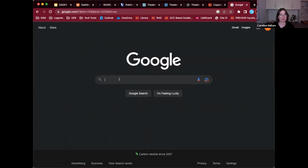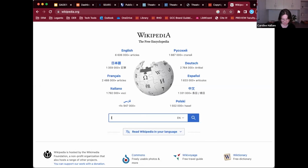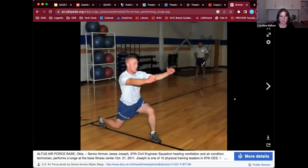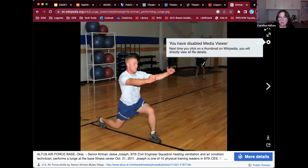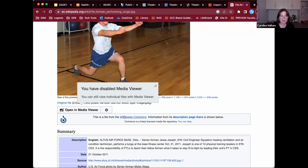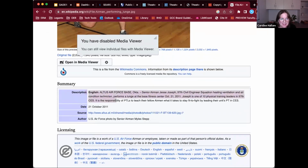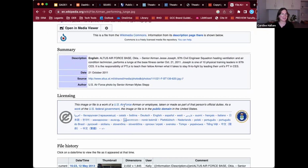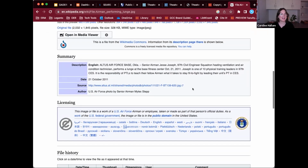Actually, Wiki Commons, maybe I'm using that wrong, but Wikipedia, let's look up a lunge. Lunge exercise. Okay, so let's see what the rights are on this. Show me this. Okay, here it is. Airman performing lunge. This is a file from the Wikimedia Commons. So Wikimedia Commons, not Wiki Commons, I apologize. So this is described. Because this was actually created by the US military, I found a lot of my best images from the US military, just random pictures in classrooms and stuff like that.